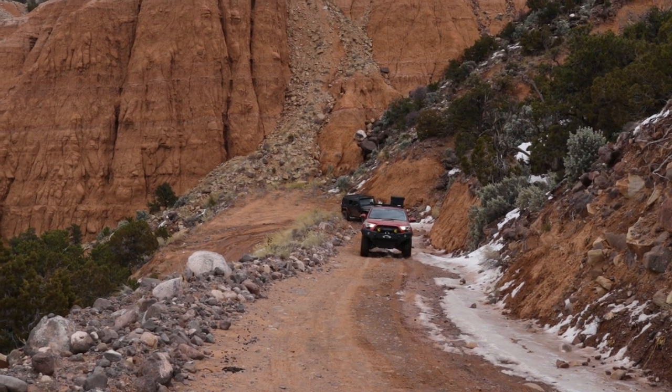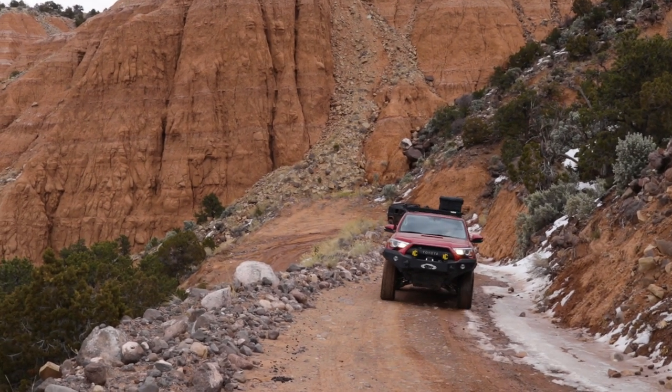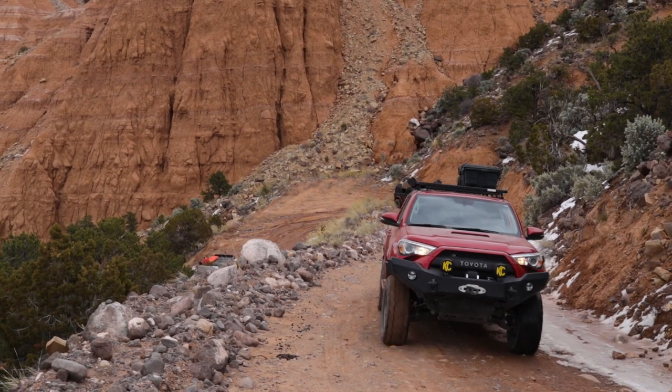This is what we want Mike to turn his 4Runner into, is this one. Lane's 4Runner is rad.